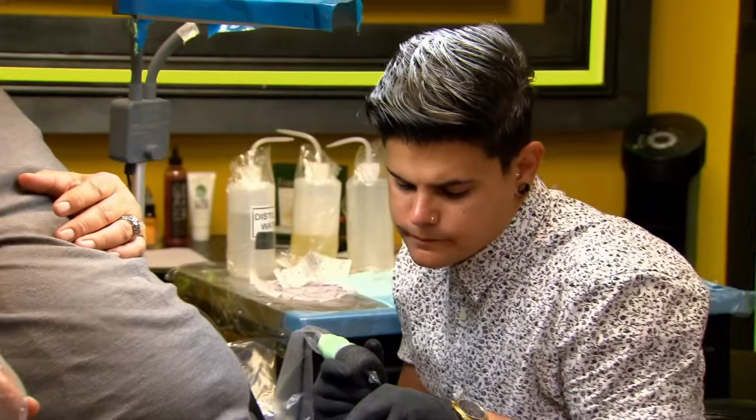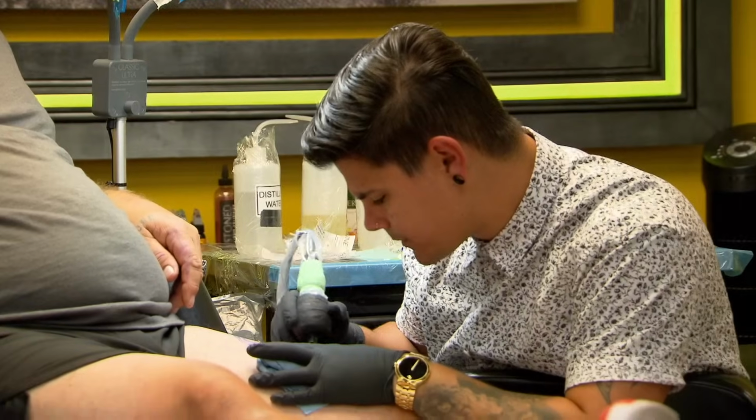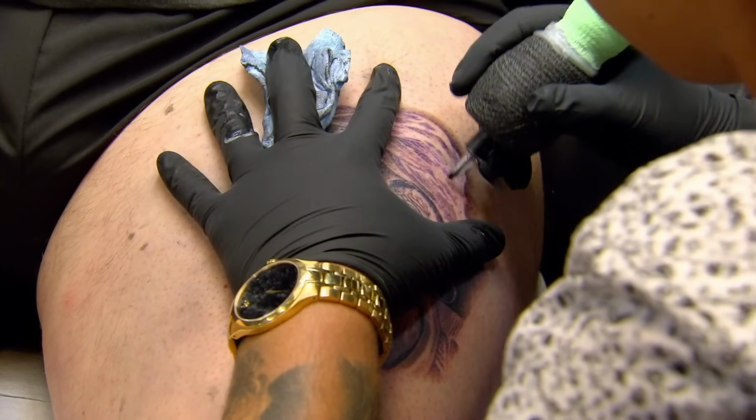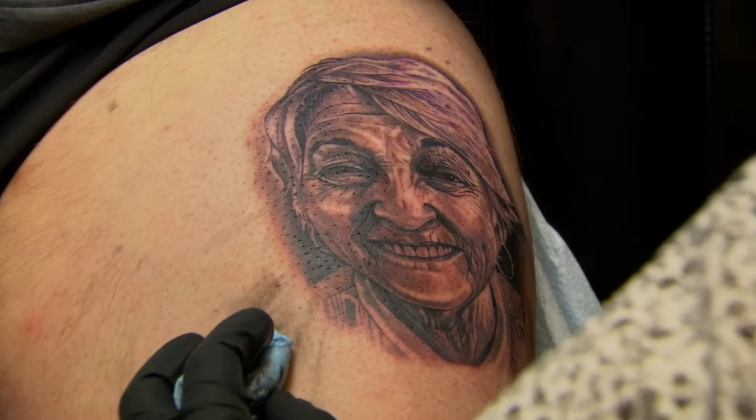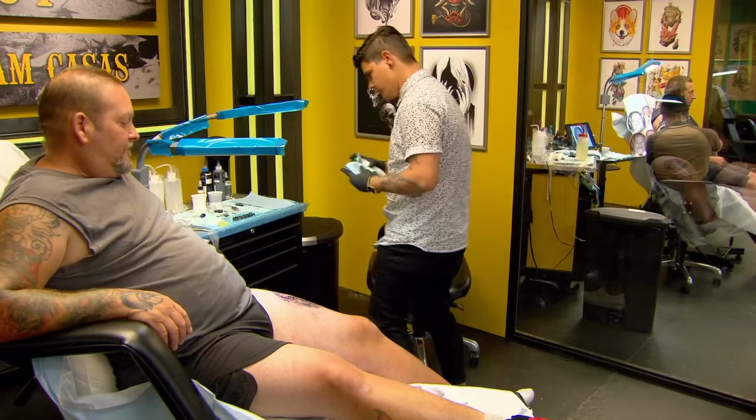I can't believe that I'm having skin issues right now. Everything is red and everything is dark. How's the pain? Well, once in a while it hits a spot. Hopefully it'll lose the redness at some point. I'm gonna be able to see and add little details here and there. But for now, I'm working blindly. Don't move for a second.